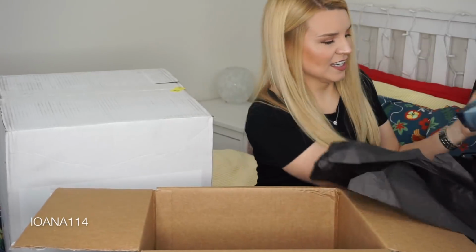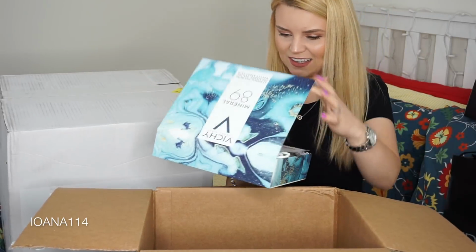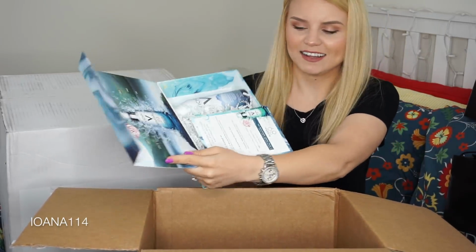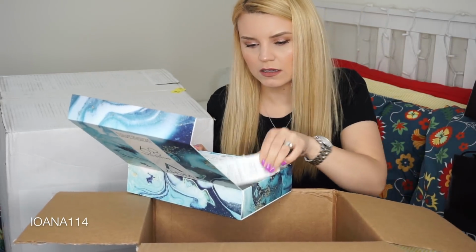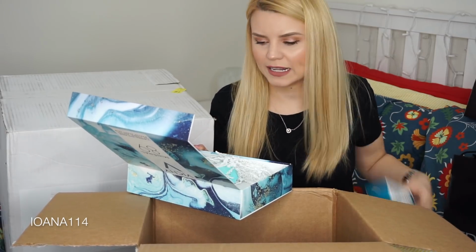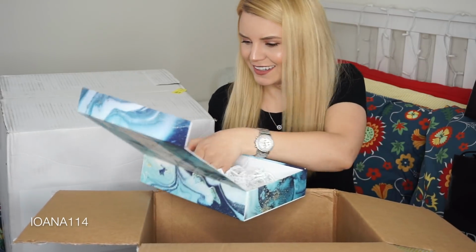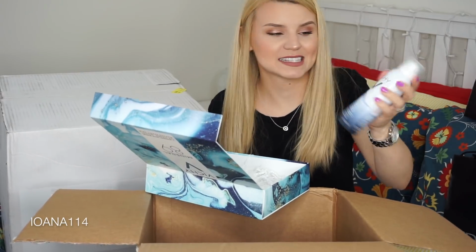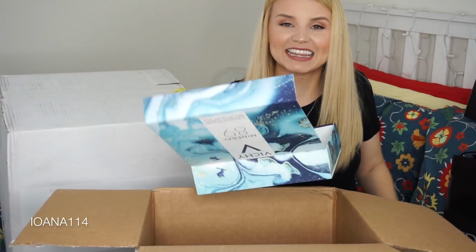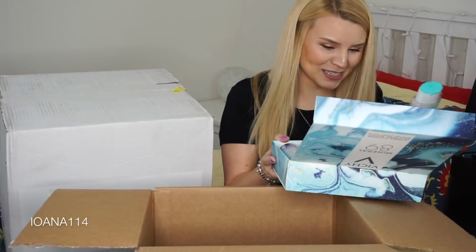Vichy, Vichy. This looks nice. Oh, this looks really nice. Let's see what's in here. This is a micellar solution, a moisturizer, Mineral 89, makeup removing wipes, yes, and the thermal water spray. I'm so excited to try this. I've never tried one of these things. So excited. Thank you, Vichy. I'm so pumped. I'm so excited.